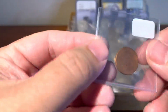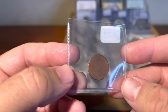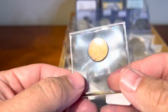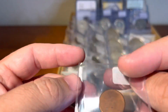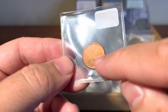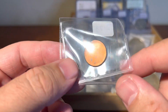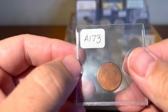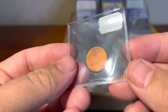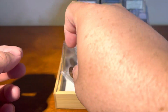All right. So, starting out, we have what I call the slower items, lesser expensive. Something pretty simple here. We have a Type 2 Lincoln Cent planchet. You can see it has the upset rims on there already. And this is a copper-coated zinc. Our starting stock number is A173. A little bit of an error coin to kick things off.